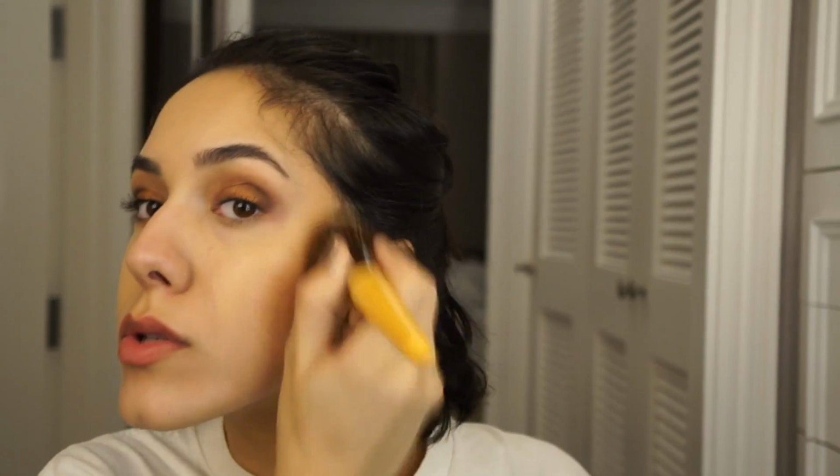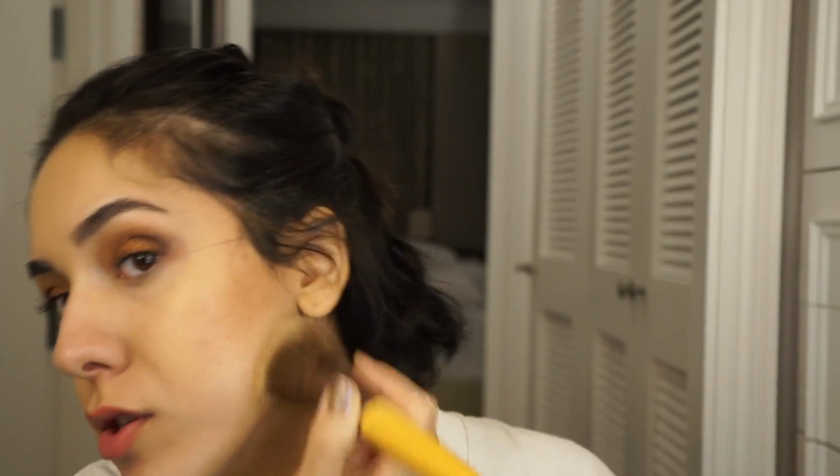I'll start here and just do the little C shape, but kind of like buffing it in the C shape. And this is just to amp my look a little bit and give me a little more warmth. But really, I don't feel like I can't even see makeup in the club. You really can't.